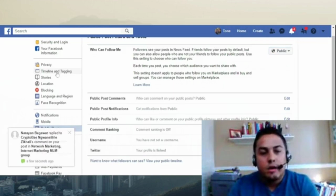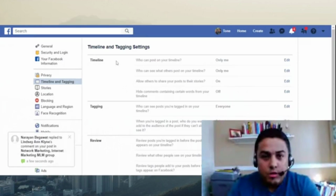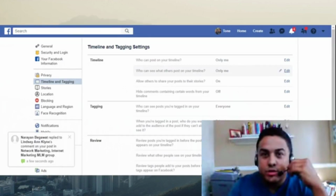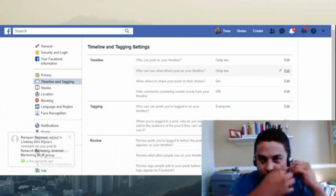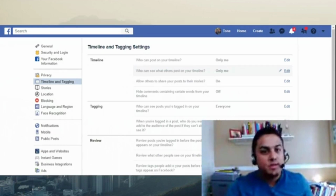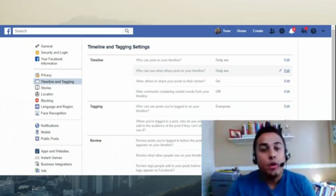And then some other settings that I'll show you are about your timeline and tagging. So who can post on your timeline? What I recommend, especially for you business owners, is that your timeline represents who you are. It's a representation of you. And I know before I started my business, I have crazy friends. I have a bunch of friends who are jokesters, they're pranksters, and they'll always tag me in pictures that were funny, but they were inappropriate.